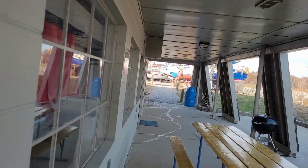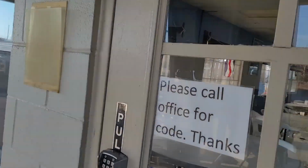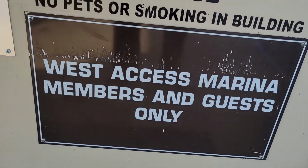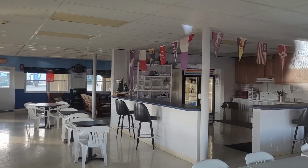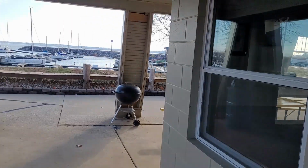All right, got a little membership area, likely used by the yacht club. West access members only. They got a little bar in there. It's pretty neat looking. Doesn't say specifically for the yacht club though.